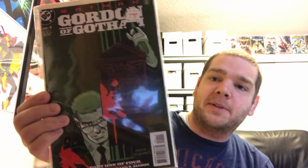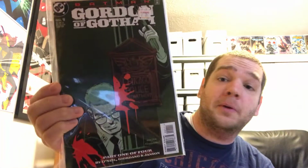And here's another series I've never heard of. Batman: Gordon of Gotham. I'm guessing this ran along with all the other Gotham comics they were producing at the time. So this is issue 1 of, I think it says 4. So like I said, once again, I didn't even know it existed. So here it is now.